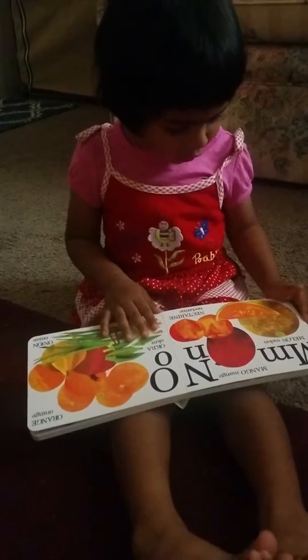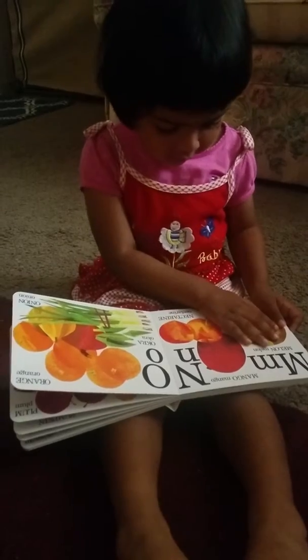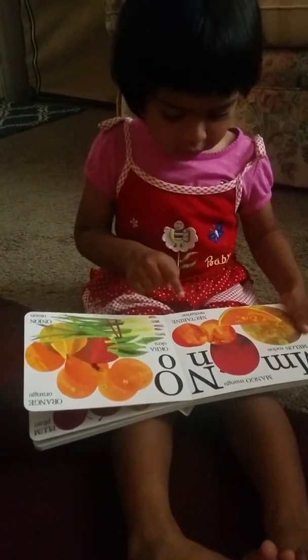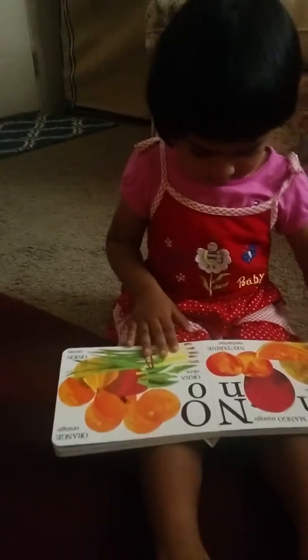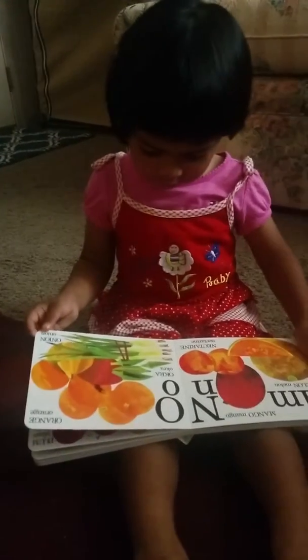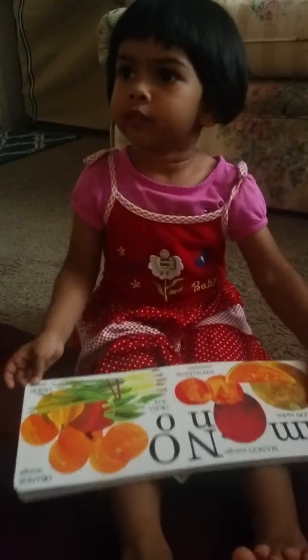What is that? Melon. It is bunnies. Or it's still this. Some oranges. It's orange cheese. Oh, orange. Orange.